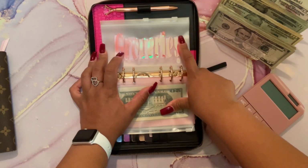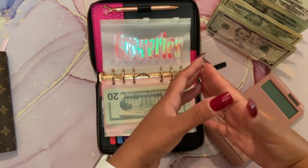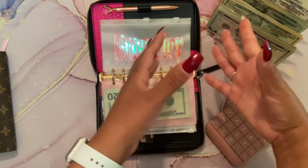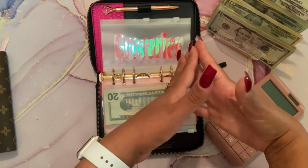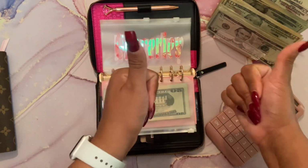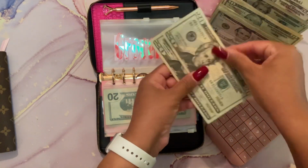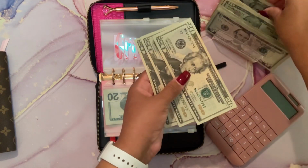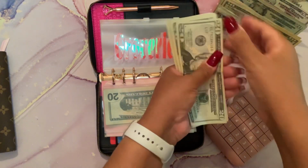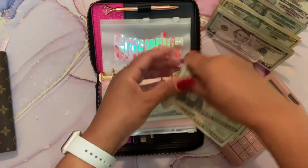Okay, groceries is going to get $120. Usually I give it $100, but this time I want to up it a little bit only because there's some other things like condiments and certain things that I need to buy, and I know that's going to bring my grocery budget up. So I'm going to give it six $20 bills. Make sure I have that together. Let's see. 20, 40, 60, 80, 100, 120.